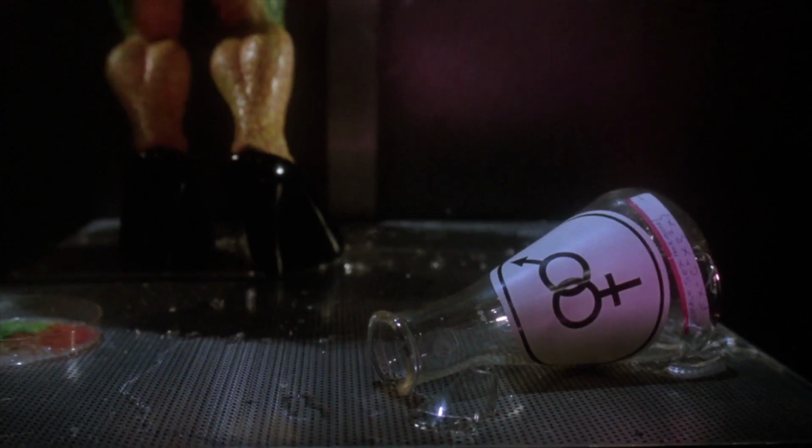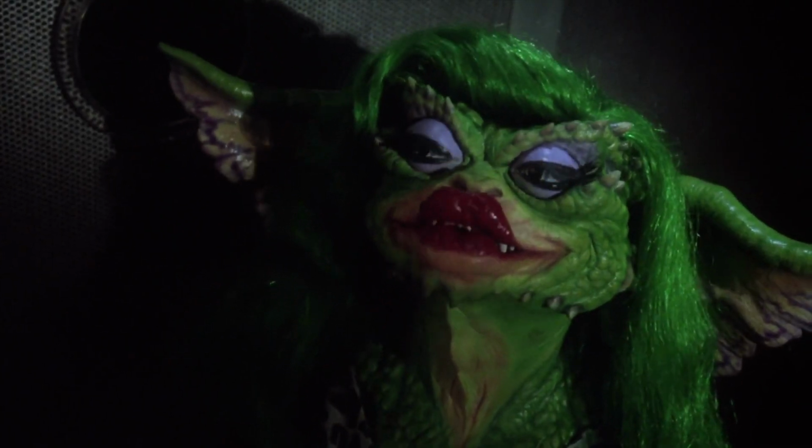That's an awesome scene, but that's not the scene that I want to talk about. A couple of other notable gremlin mutations are the female gremlin that of course drinks some sort of female hormone potion and changes its gender. And then you've also got the electric gremlin.